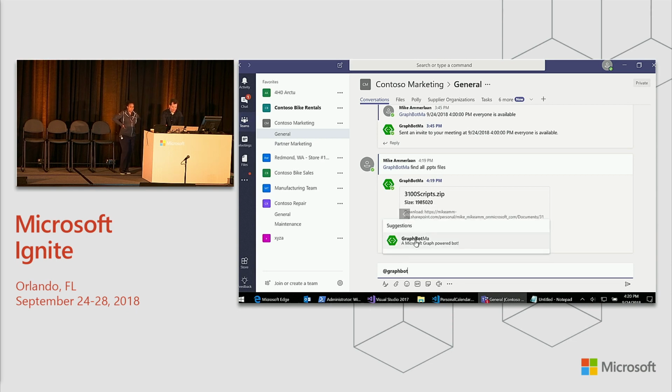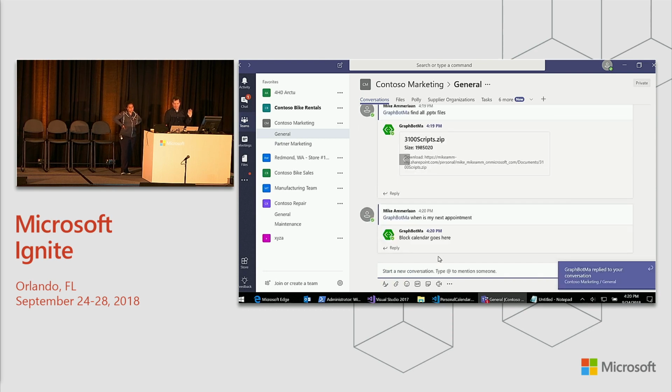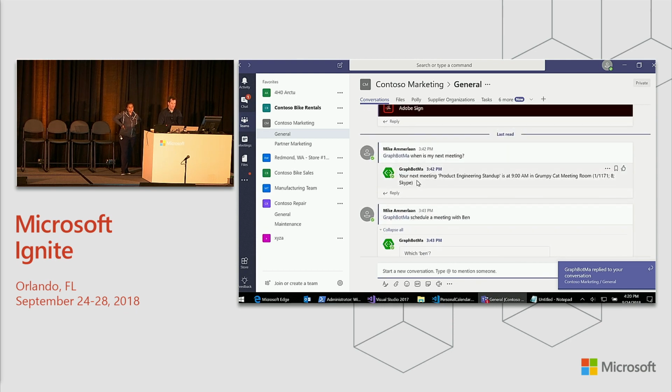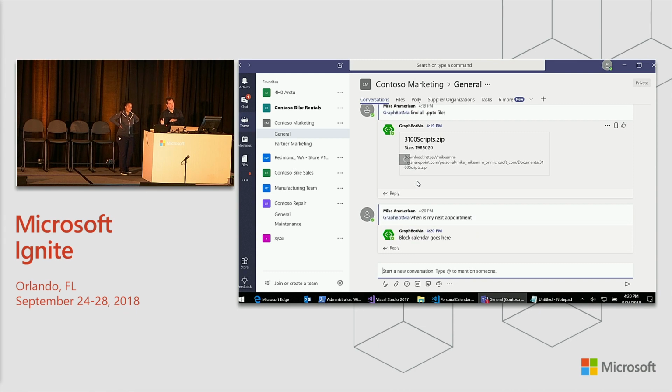Now, I can do a lot of things with this bot that you can do through Microsoft Graph, and we'll talk about Microsoft Graph later. I can say, when is my next appointment? And so what's going to happen behind the scenes, if you scroll up, let me show you, when is my next meeting, excuse me. It'll say your next meeting is the product engineering stand-up at 9 a.m. in this particular meeting room that we have. It doesn't know the difference between appointment and meeting yet, so I need to make that bot a little smarter in that regard.